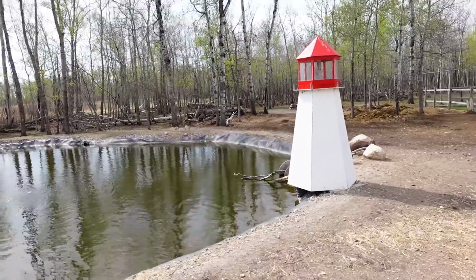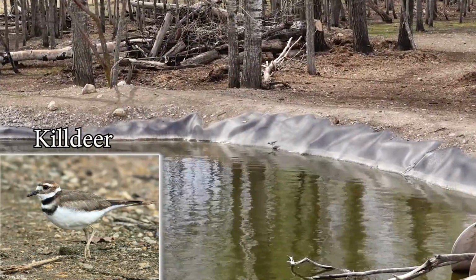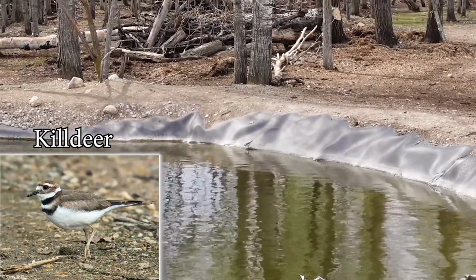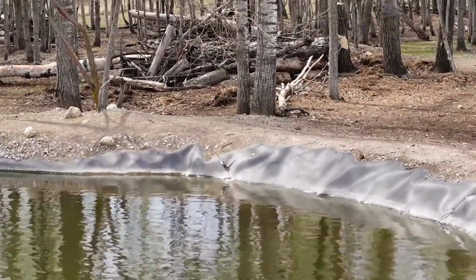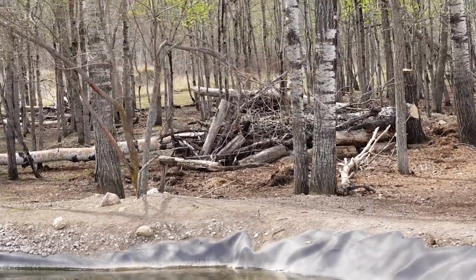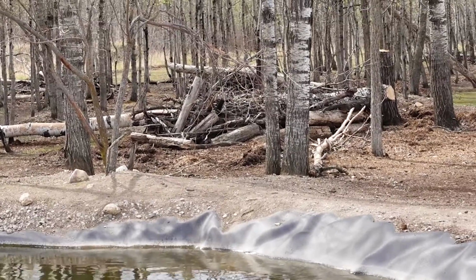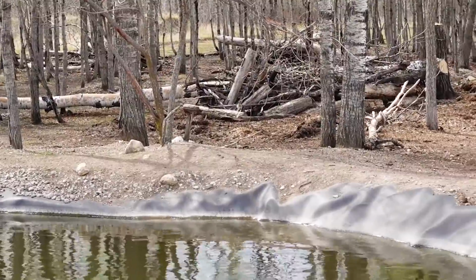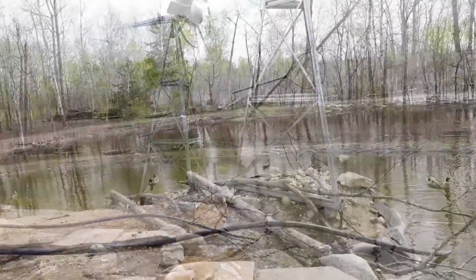Oh, there's a little, looks like a killdeer, I think it is. It was flying around yesterday, and they just basically hang out around the water's edge. Oh, there we go. Or a sandpiper. They have a neat call when they go around the yard when they're flying. All right, so we'll keep an eye out for Timmy.